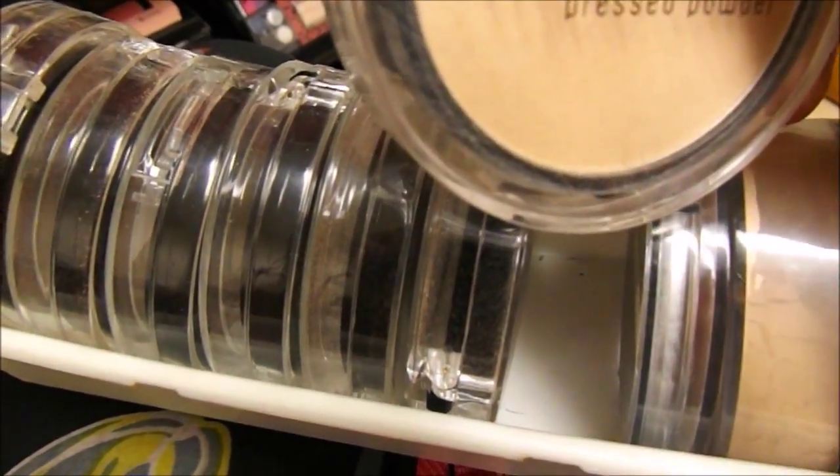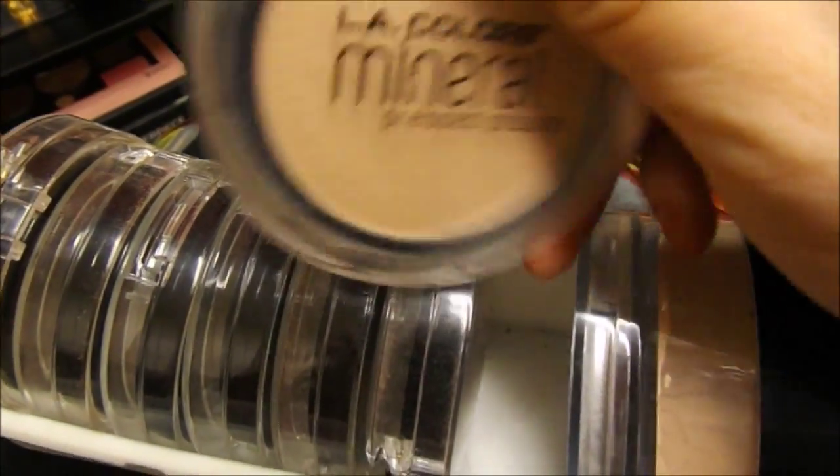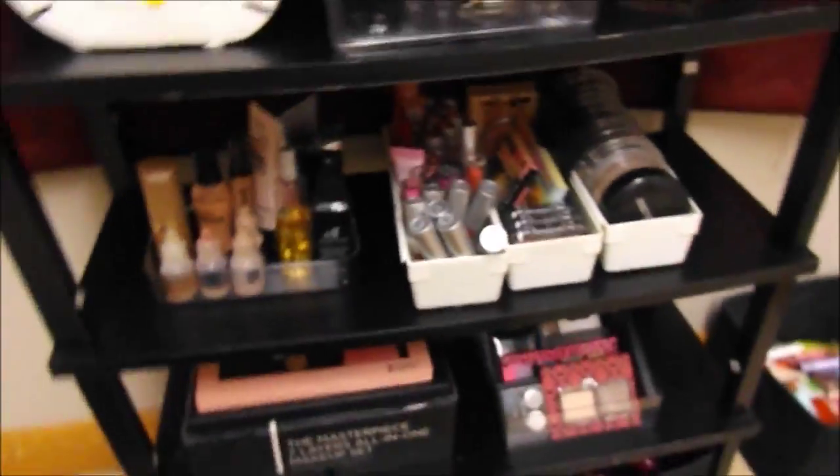They kind of mimic Rimmel Stay Matte powder. It's amazing. And then I have one translucent powder from Essence, and then I have another translucent color powder from LA Colors. And then all that just fits so precisely in there. Alright, so we got a couple more and then we're done.